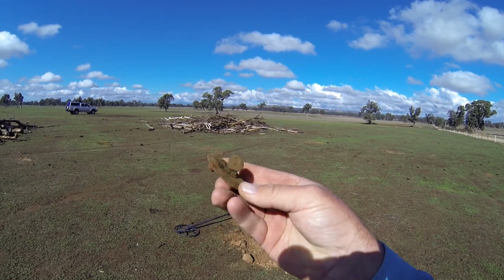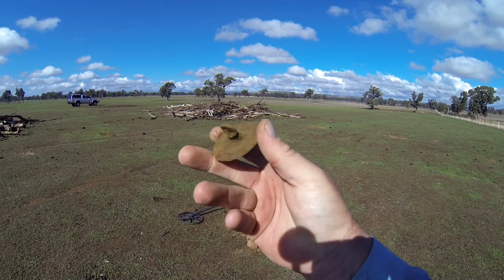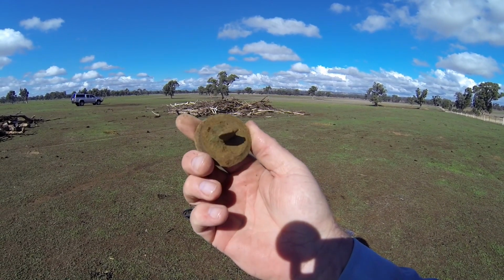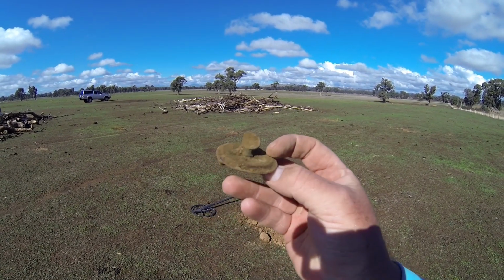Sorry about that, viewers. That only took about 3 hours to find. Looks like an old bath plug or a sink plug. Oh, are you kidding me? I thought that was going to be a silver coin.